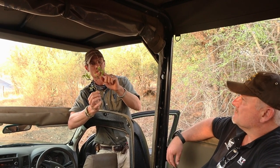But then you look at the straight thorn and it's got the hook thorn. So in order to know where you're going with your future, you need to know where you came from with your past. Okay. So it's very, very held in very high regard and high esteem in the guiding fraternity and also in the local belief.